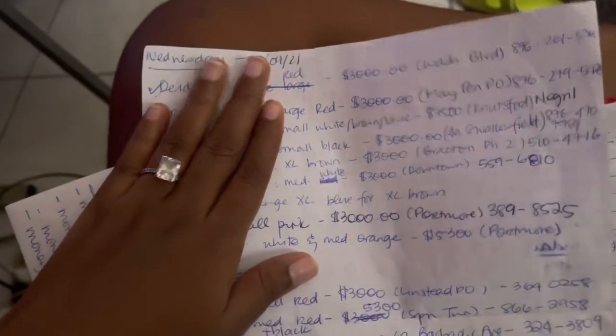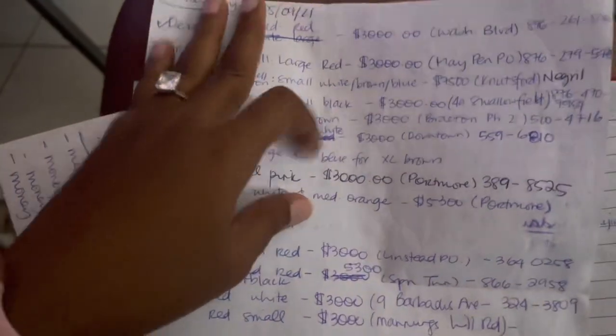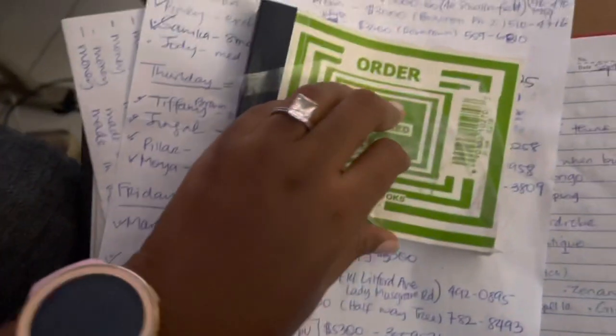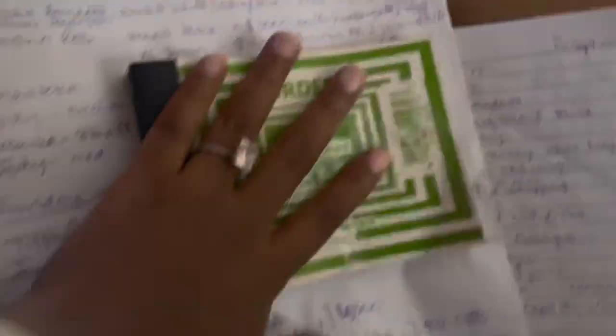When I was talking about a paper, I just get a simple typing paper and write down their names, what they want, the amount, their location, and also their phone number. That's what I do. And then the order book, this is what I'm talking about. I write up their order, I have a copy, and they get another copy. At the end of the week, I go through my order book as well as this sheet, just to ensure that everything correlates and is whole.